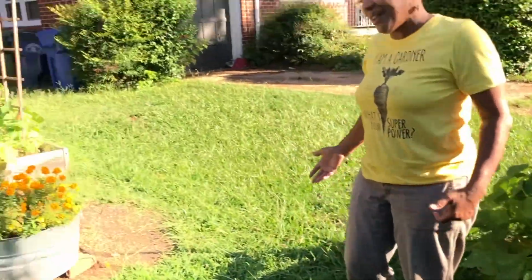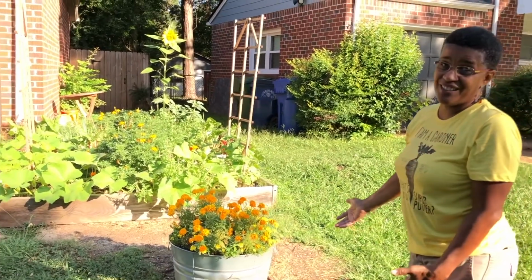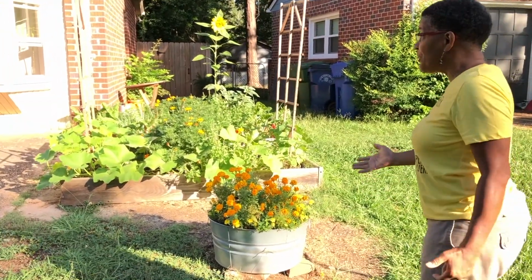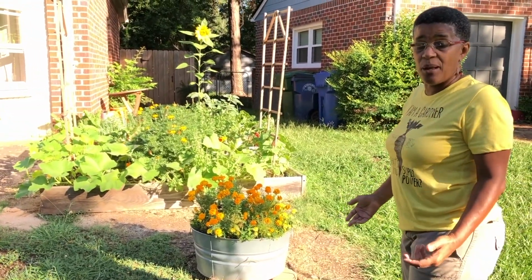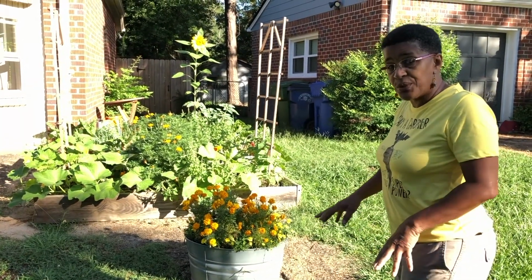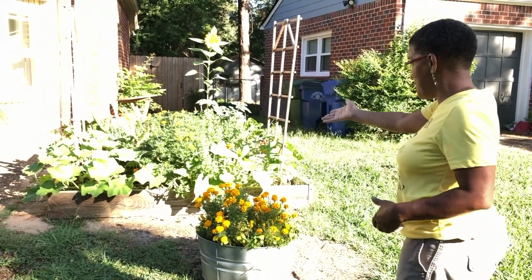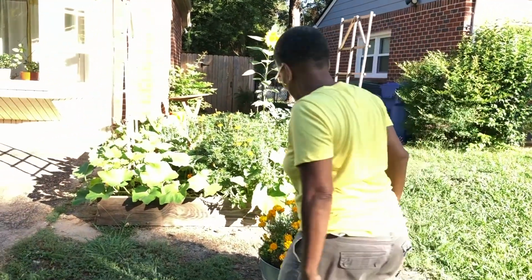Now, over this way, we have a couple more beds. This is just to bring color to the garden. These are marigolds. Marigolds are really good for gardens because they help repel insects. Down in the ground, even in the roots, they do that work, and also above ground, they do that work. So I have them in this bed.